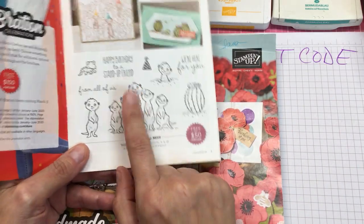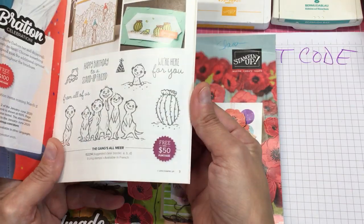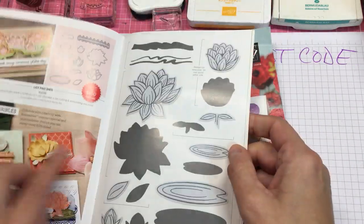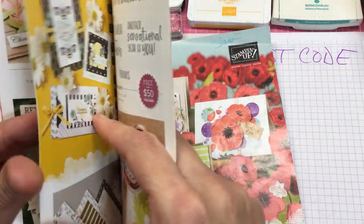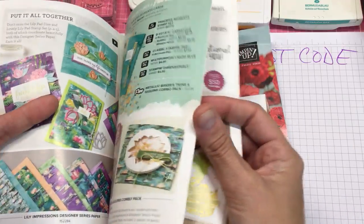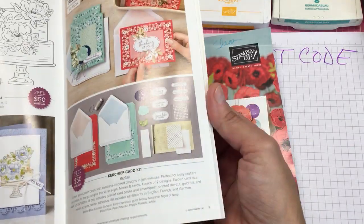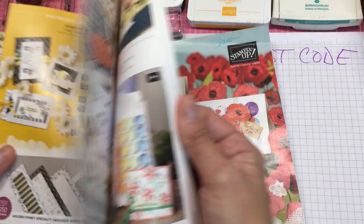This is going to be my January sweet treat. So it's got some really great stuff, there's some lily pads with dies. There's paper, there's embellishments. We got some sequins, some stamp sets. There's even card kits if you want a whole kit. Love these bee paper.